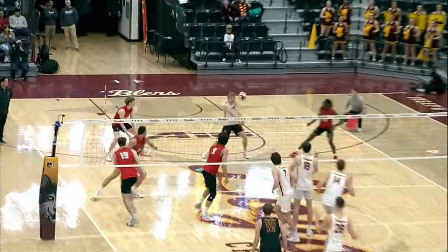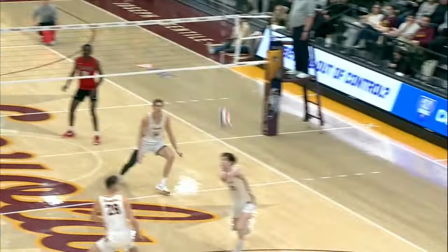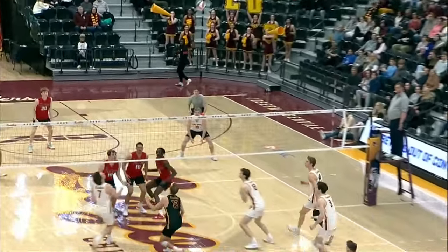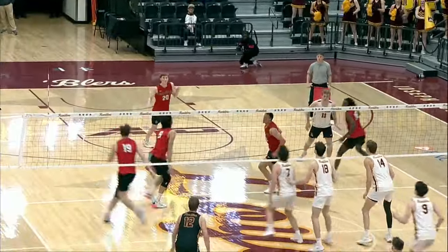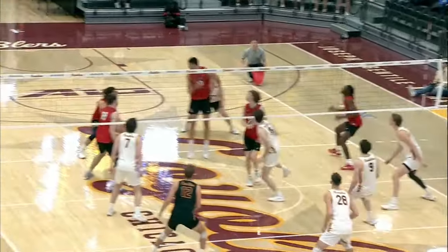We take another look at that opening point. You talked about the scramble play here that the Ramblers were able to come out on top of. A little craziness there. Good job by Miguel playing the ball up in the air. Fabakovic plays it, and then Reed takes it over. See the back row attack.